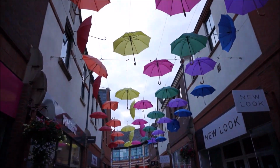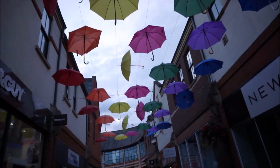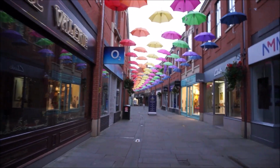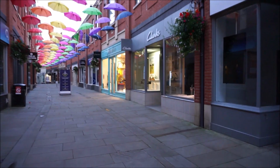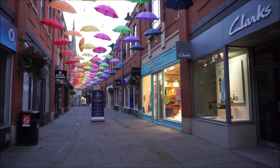Also, how cute are all these umbrellas? I feel like it's also very appropriate for the north to have this many umbrellas. And this is just on the other side. So basically we have a Clark's because, you know, winter's here. Winter is coming, boots are required, and a Paperchase. Oh, I just love Paperchase.